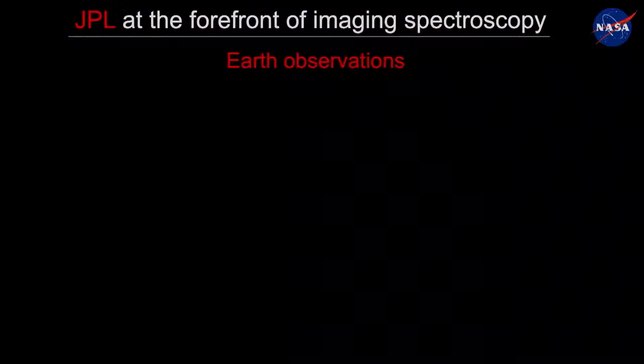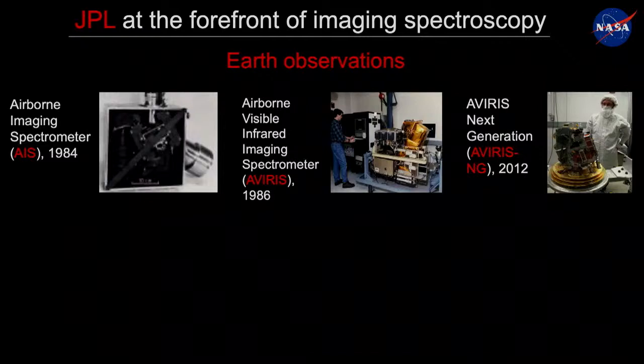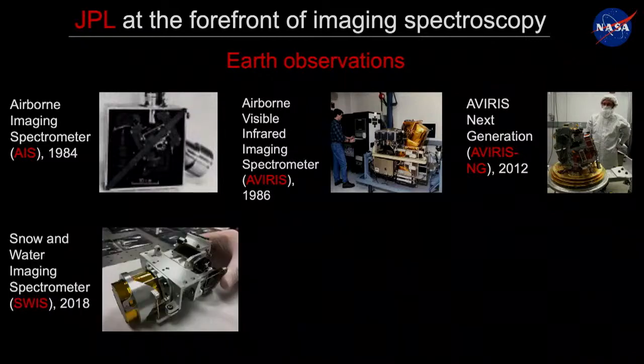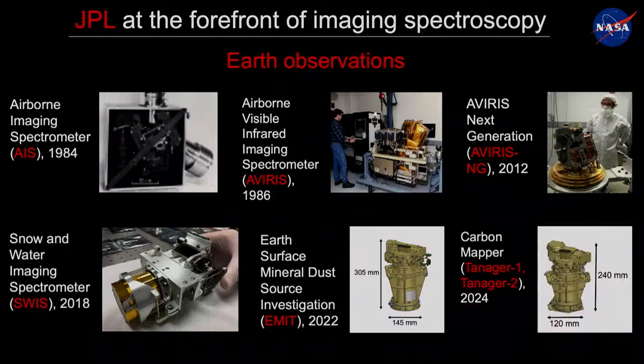Historically, how has JPL spacecraft utilized imaging spectroscopy to study the universe? So we have a long track record of developing this technology. If we go to the next slide, you can see a few examples of some of the Earth observations. The first spectrometer that was built at the Jet Propulsion Laboratory, AIS, back in 1984. We followed that with the Airborne Visible Infrared Imaging Spectrometer, AVIRIS. We're very good at JPL of having acronyms, long acronyms at that. So this is a long one there.